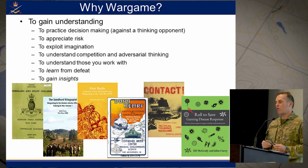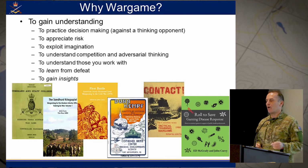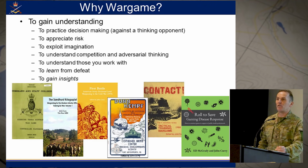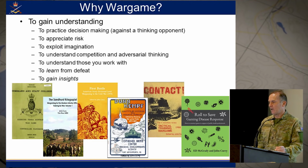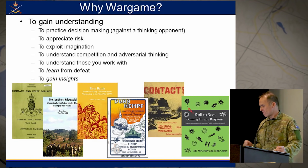They are all examples of various rules that are available, that can be purchased or found on the web. The Command and Staff College one there is a very old set of rules that was previously used back in the day when we still had Headquarters Training Command, and that was from the Wargaming Centre that was part of Headquarters Training Command. So this is not new, it's just a skill that has probably atrophied over time in the Australian Army.